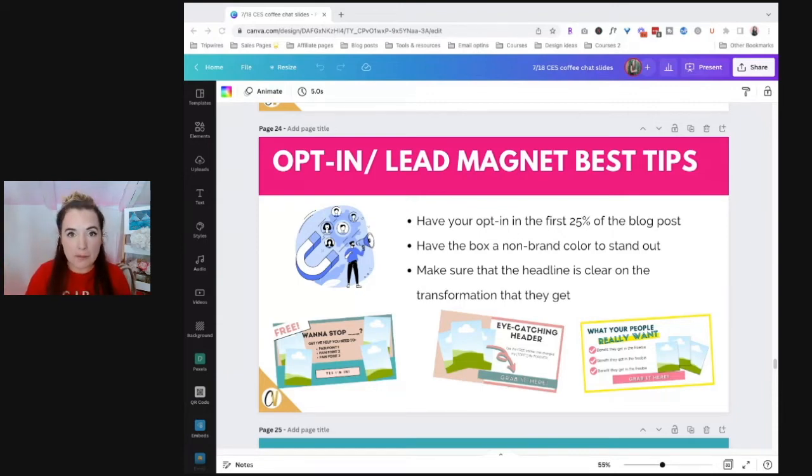You're not going to bug people, by the way, by offering them free stuff for signing up for your email list. So you don't have to just have one place for opt-in boxes. That's not something that you have to limit yourself to. So there's that. Number 2 is have a non-branded color so that the box actually stands out.